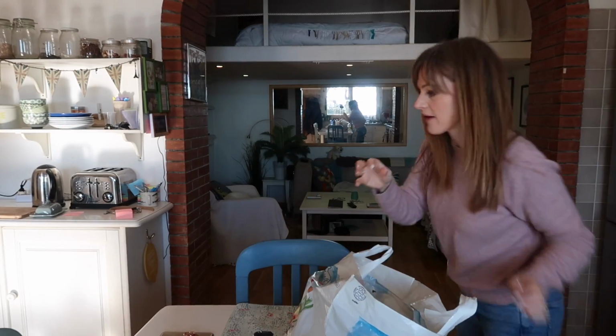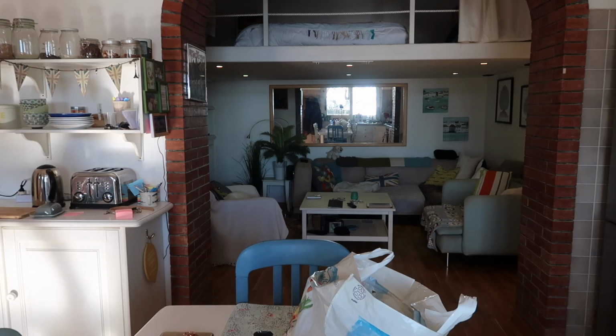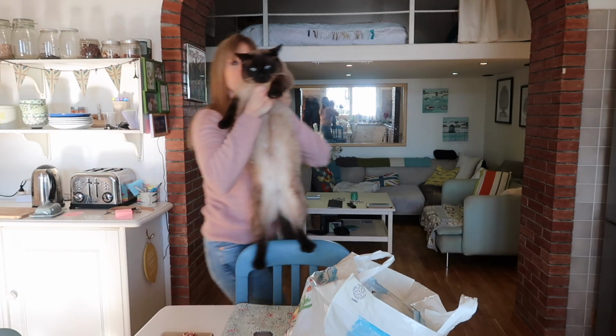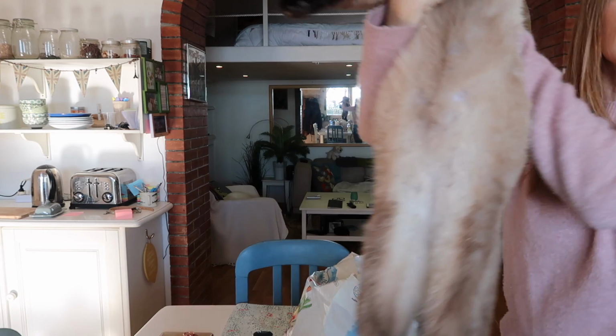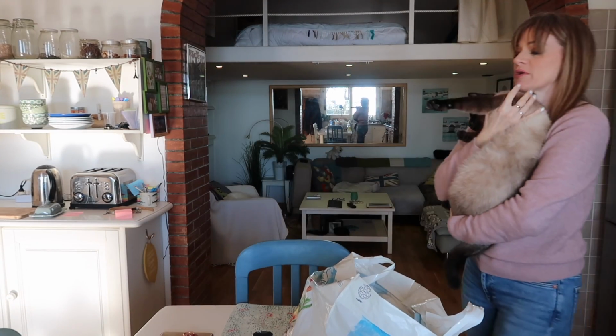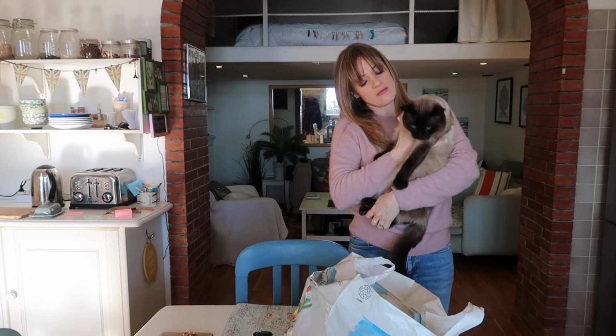I just stopped that cat from eating. No, you're enormous. Get out. Show everybody how big your tummy is. Look at the size of this cat. Look at the size of that tummy. He has eaten a cow since we've been away. He's about double the size, aren't you?